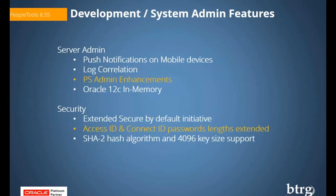The Oracle 12c In-Memory is a database feature that you can turn on for a table or a field. PeopleSoft can now take advantage of that, and we've seen it greatly improve performance for some of our clients.